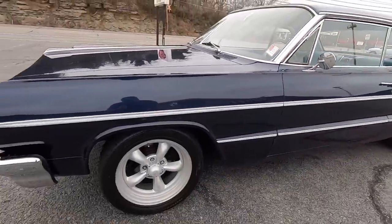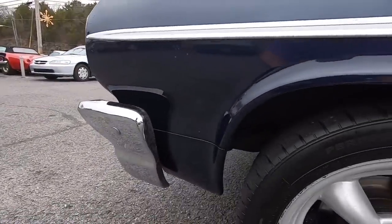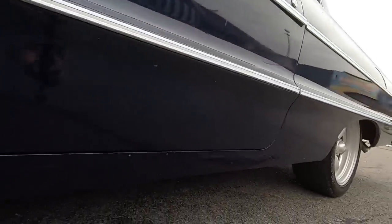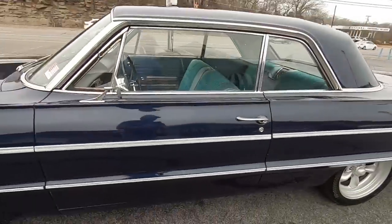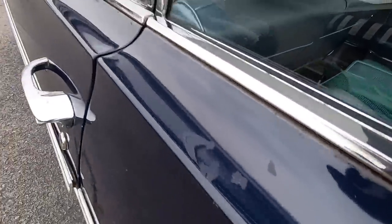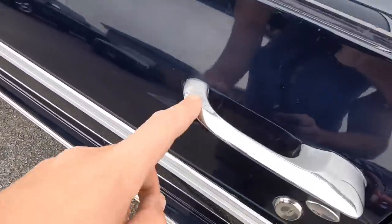Let's get down low, check out this lower part of the car. So far, so good. Little scratch down here at the bottom. See some touch-up paint. Light scratches there. Same in the door. A lot of those little touch-up marks. I might want to spend some time touching this car up. Pitting in the door handles there.